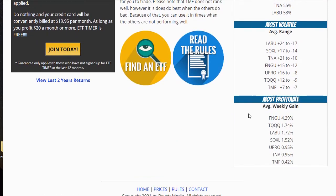So coming back to what we're going to pick, FNGU is our #1 choice, TQQ our #2 choice. Now we come down to LABU, which almost has the same return as TQQ, but its risk factor is so much bigger. As we saw, we could lose 50% in one trade. So I would throw LABU out, put that one way down on my list. Now we have SOXL. 1.52, almost the same as LABU, and it's also up there and very volatile. So I would put this one maybe as my 3rd choice. And then you have UPRO and TNA. Look at the returns. They're both the same. But if we look up here, TNA is much more volatile than UPRO, so I would go with UPRO.